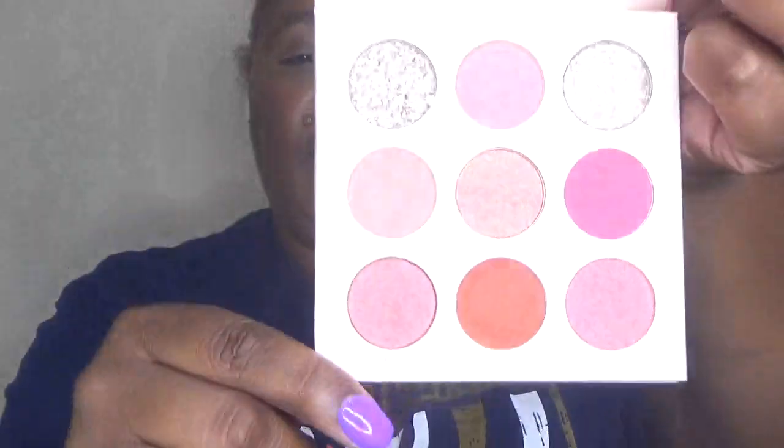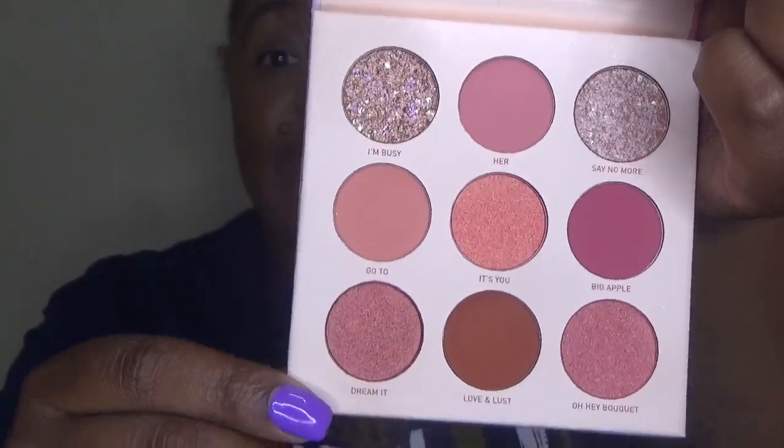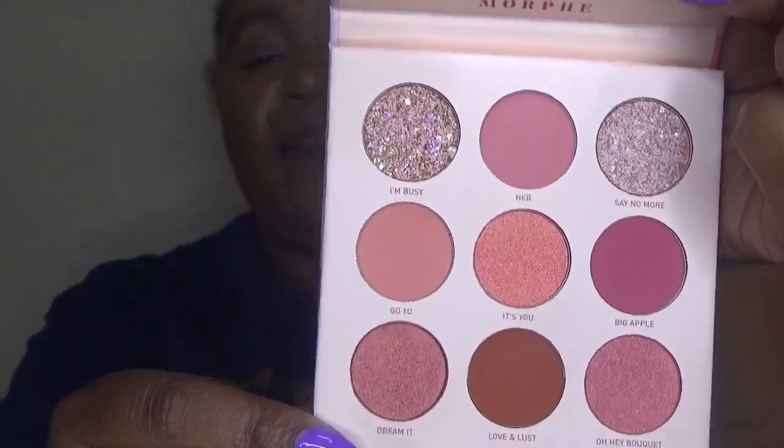I had this palette for quite some time. But again, a lot of stuff was happening with Morphe, and I didn't try it out. But I did try the cream blush that's part of this collection, and the cream blush is pretty good. So this is what the palette looks like if you're not familiar with it. I did pick this palette up from Ulta, so they did sell it in stores. I'm not sure if they are still selling it in stores. You'll have to check your local Ulta or try their website.